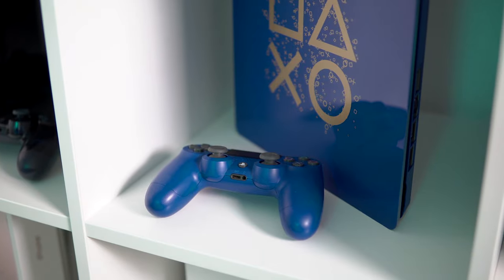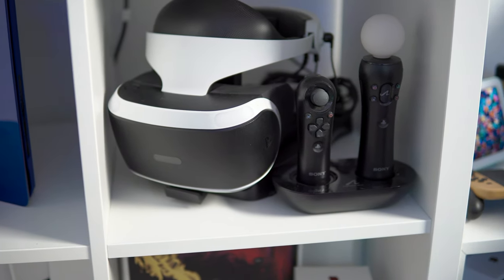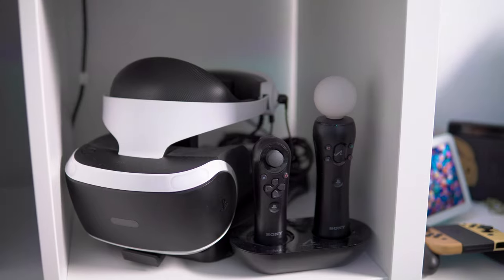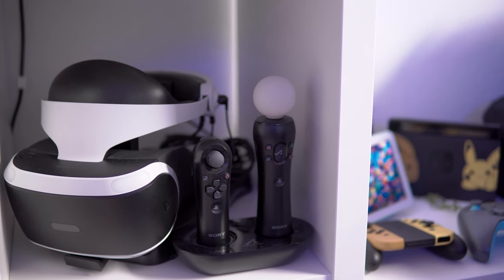But yeah, next to that I've got my PlayStation VR headset and the controllers. I really don't use it. When people come over, just to show them, I put it on and they go wow. But really, I don't play games. Sometimes I watch football games on it. In the VR experience, it looks really nice, but I really don't play games on it.